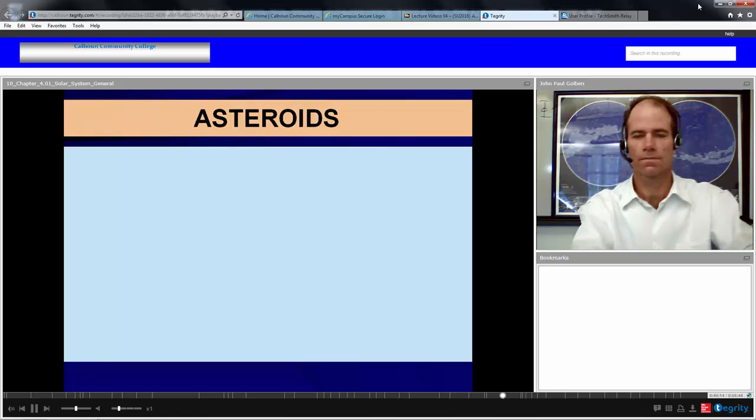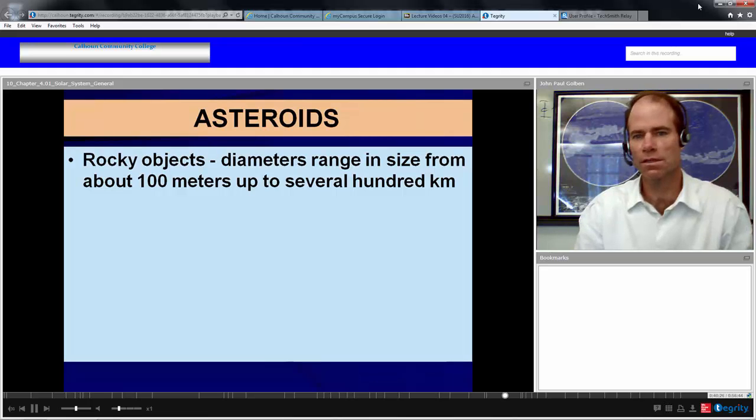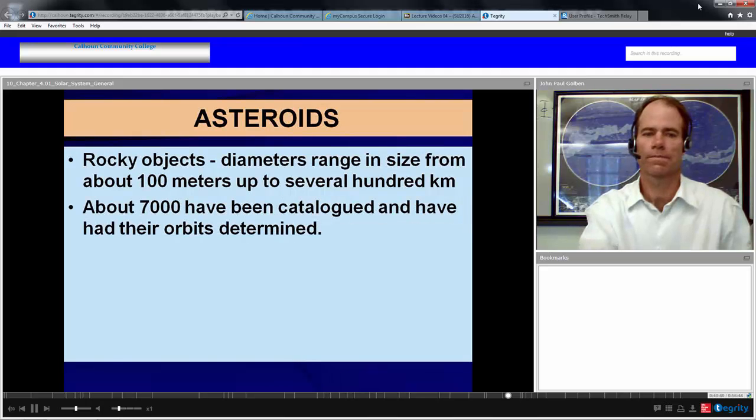Asteroids. We define asteroids as rocky objects with diameters ranging in size from about 100 meters up to about several hundred kilometers. So by definition, an asteroid has to be greater in diameter than 100 meters. If we go below that, we call them meteoroids. About 7,000 of the asteroids have been cataloged and have had their orbits determined, but there are thousands of asteroids out there, so there are many asteroids that have not been cataloged, and we may not know exactly what they're doing at any particular moment.